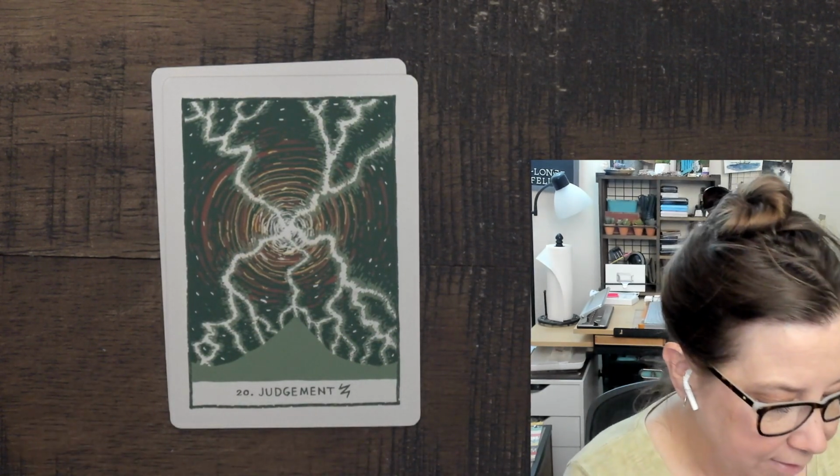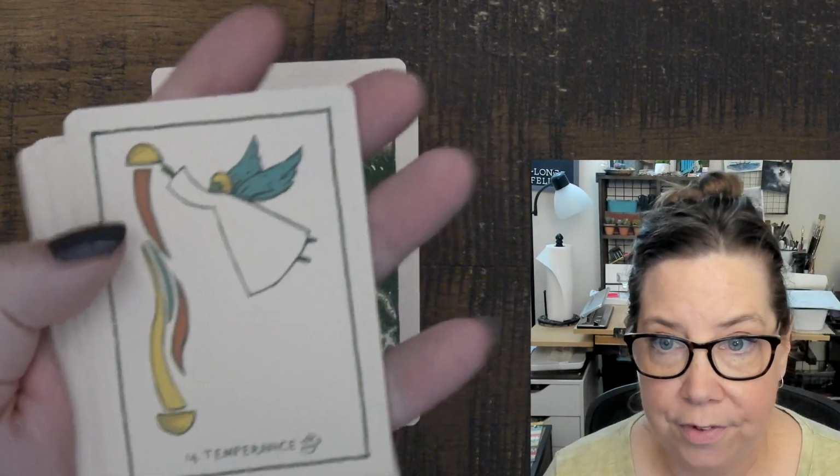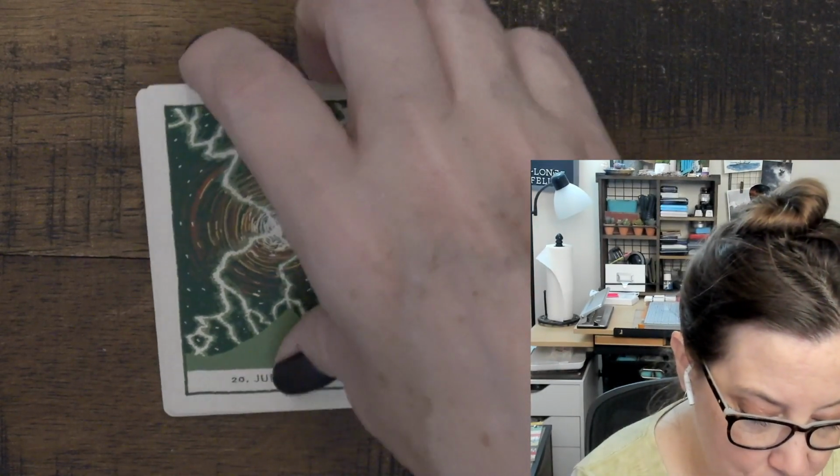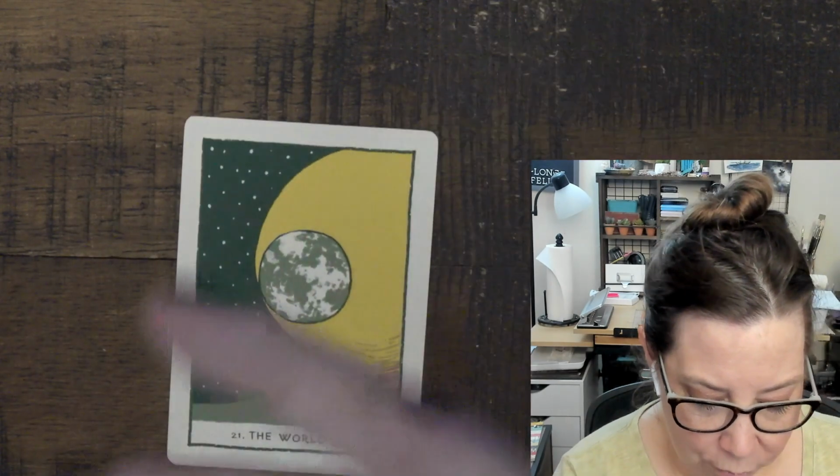And then judgment. We've had angels in this deck, like with the Temperance card, but I love that judgment is just this moment of electrical surge of change that's going to occur. We're going to stop and assess, because a major change is about to happen, a rebirth. I just think that's a really cool judgment card. And then we're sort of settling into all things as they should be, all things in order in the universe for the World card. So I just love this.